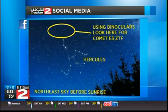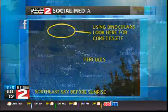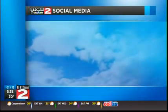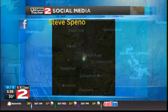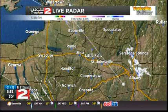We should have clear skies, not tonight, but tomorrow night, as well as Sunday morning. You can check that out here. And by the way, you're going to be looking for something like this. If you're looking through a pair of binoculars, look for a very faint tail. That's the way you'll know that you've spotted it.